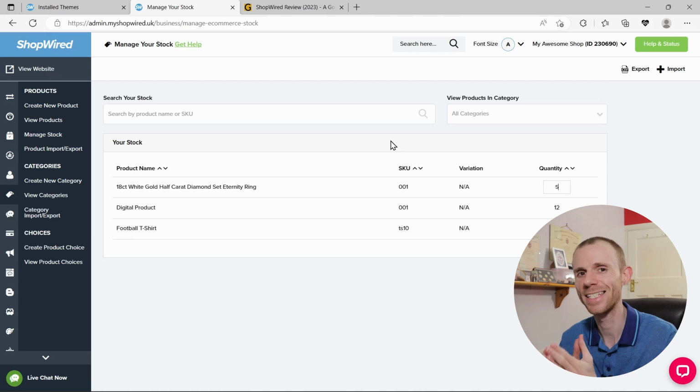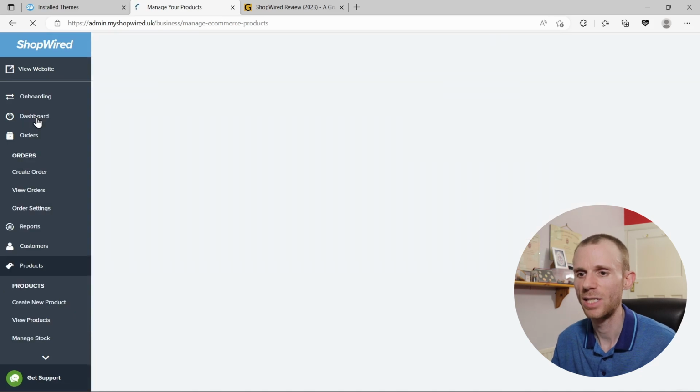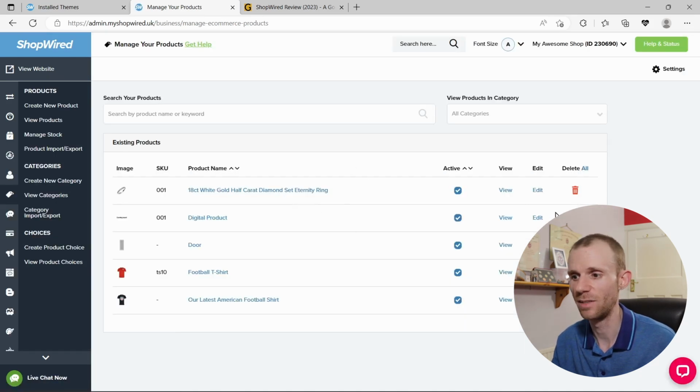Now, I would like to see this expanded with ShopWired so that it will be basically a more fully fledged bulk editor. So if you could come in and change your pricing, change other things in bulk, it would just make the product management a lot simpler with ShopWired, because if not, what you have to do is you actually have to go in and edit these individually.